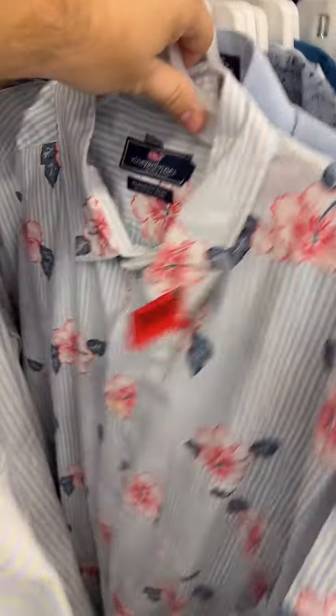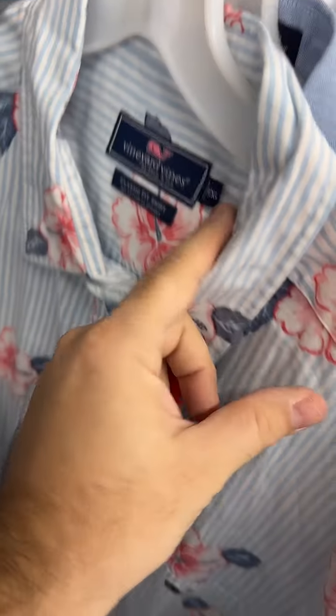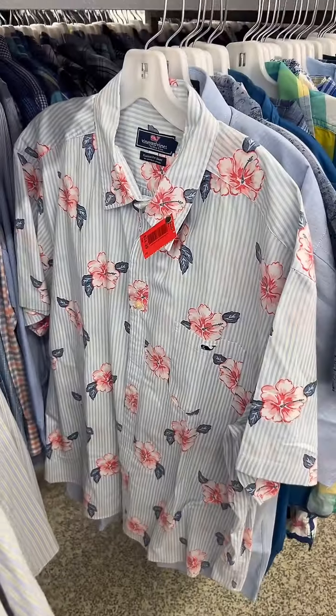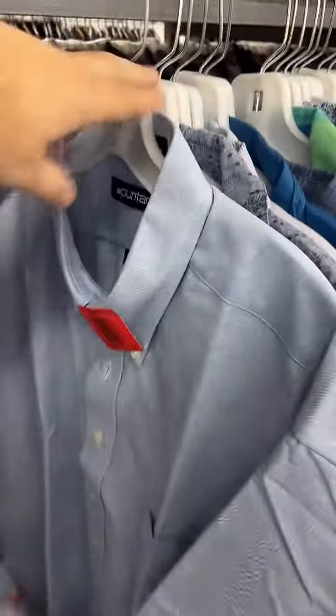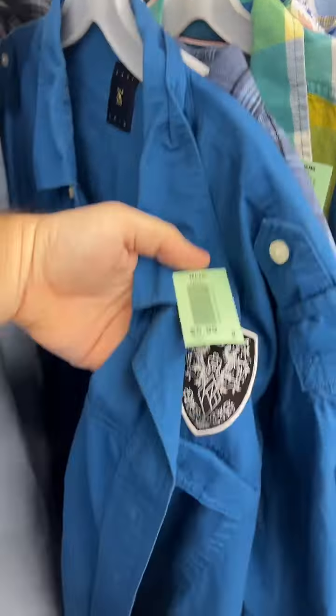This is a nice Vineyard Vines. I wish this was half off. I might scoop this one. It's a 2XL. Really nice pattern to that Vineyard Vines, but too pricey at $25.